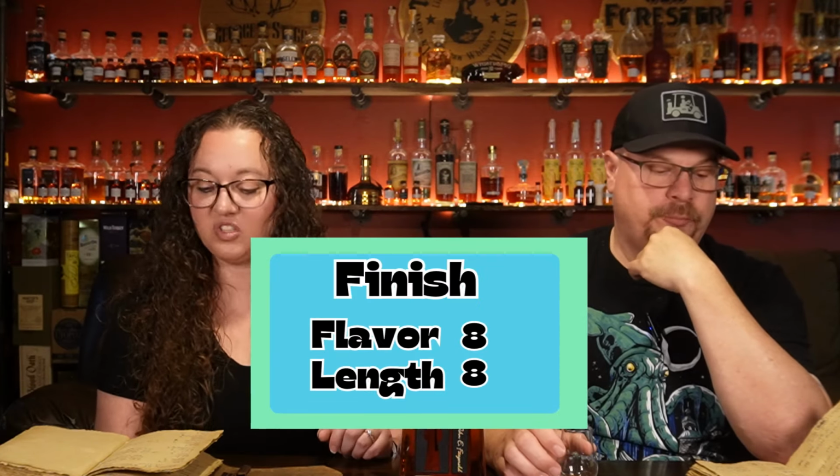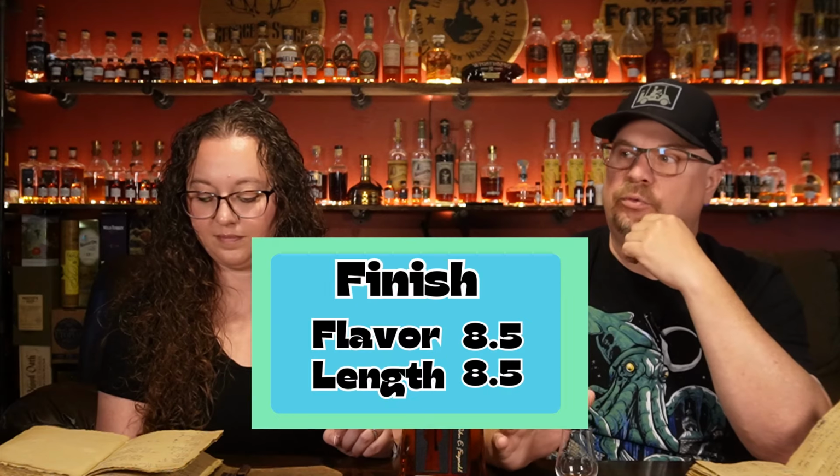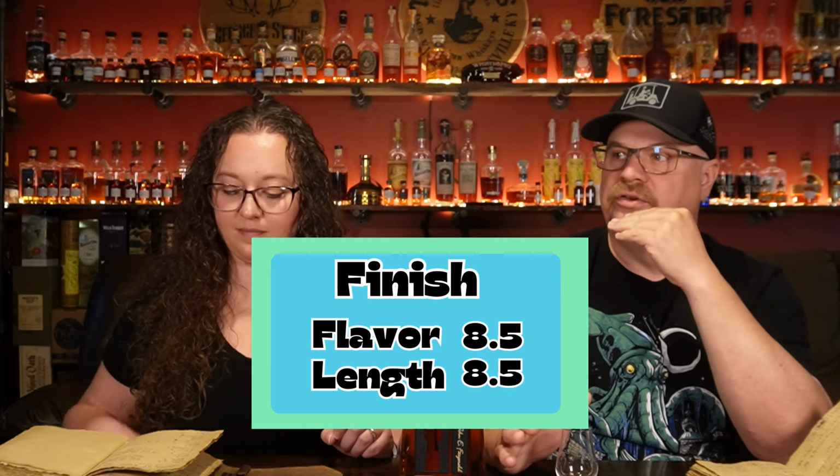And then let's get to the finish. I need another sip before I decide. Yeah, that stickiness. I feel like the wheat funk is where it really comes through, on the finish. But it's sweet, it's lingering, it's pleasant. There's nothing off-putting about this. So again, 8 and 8, it's just solid. I said it was a long, lingering, sweet finish. Definitely no bitterness. It's just sweet from start to finish.